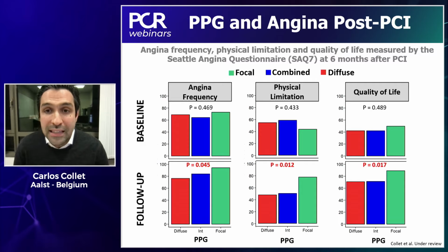When you measure the Seattle Angina Questionnaire again, but this time after the PCI, in this particular case 6 months after PCI, you see that the patients with focal disease that were treated with PCI have the higher scores in the Seattle Angina Questionnaire in the 3 domains. In the angina frequency domain, meaning that patients with high PPG had less residual angina, in the physical limitation domain, and in the quality of life domain. So we are really helping a lot patients with focal disease.